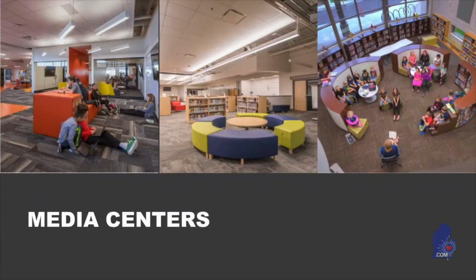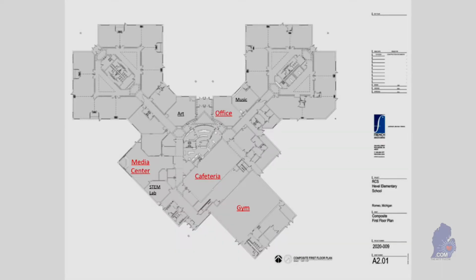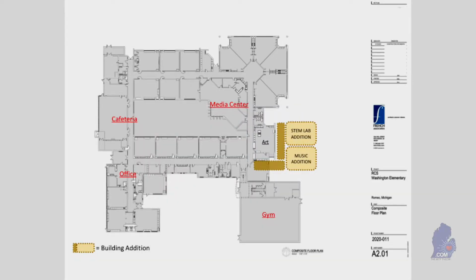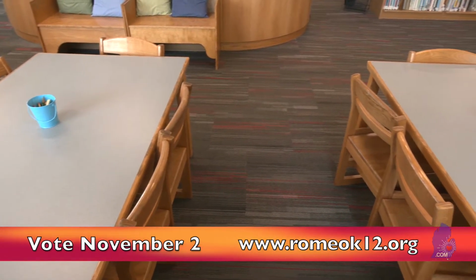Different buildings have different needs, but you're going to hear about media centers, you're going to hear about art and music, and when we talk about STEM and robotics, you're also going to hear about a STEM facility. We want to make sure that we have dedicated space for art, music, and STEM in each of our elementaries, and based on the floor plan and available space, the buildings have different needs and will get different additions. We can renovate space within the building in some cases. We have to add a classroom or two in others. We'll be purchasing some new furniture for all of our classrooms, the media center and everything. Our furniture is in most cases really outdated. It doesn't match the needs of teaching and learning now, so this would give us the opportunity to do that.